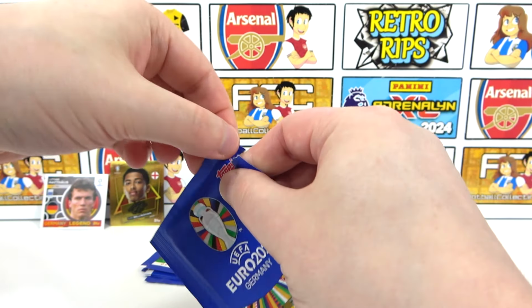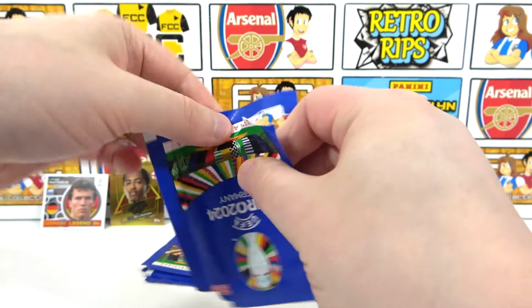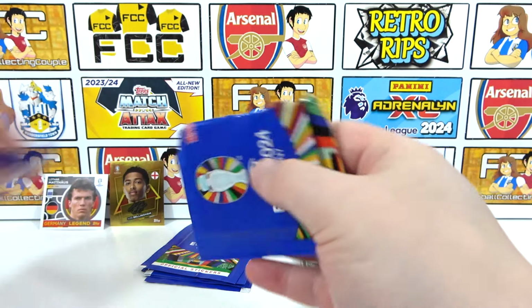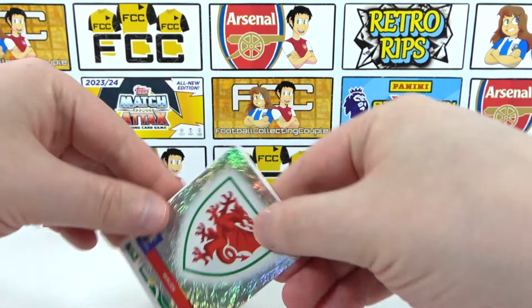Can we keep going? Can we get more? That's at the top, so I'm going to open it at the bottom. Can we get more golds? Oh, I don't know. The golds are a slightly unfair advantage, I would say. Well, yeah, because they don't exist in 2016. And we're only getting them because they're from multi-packs.